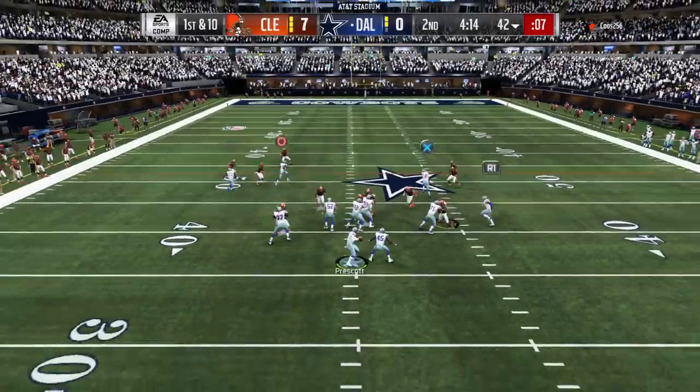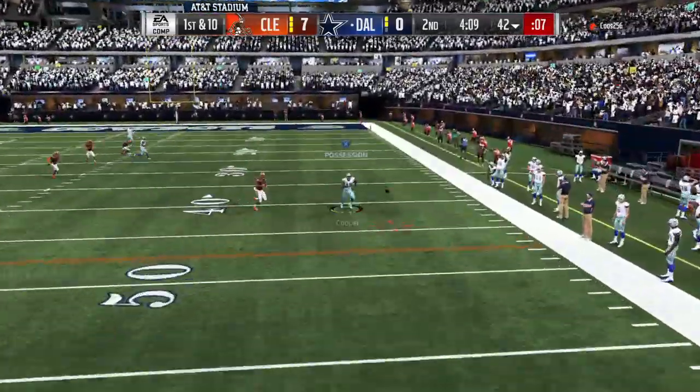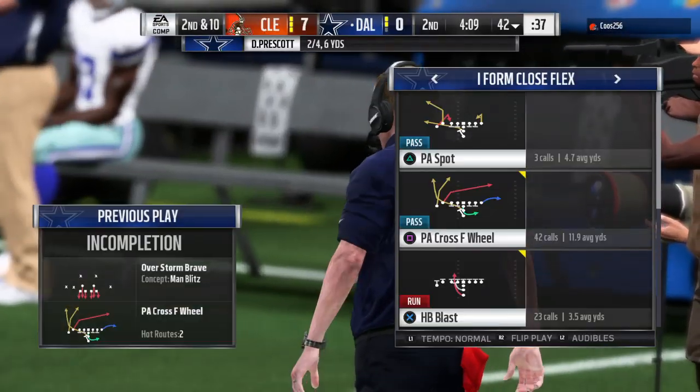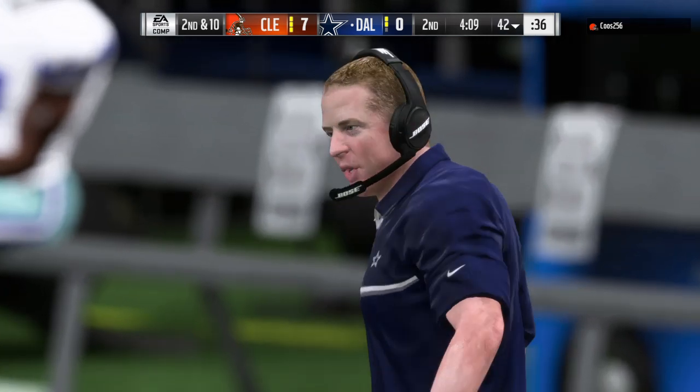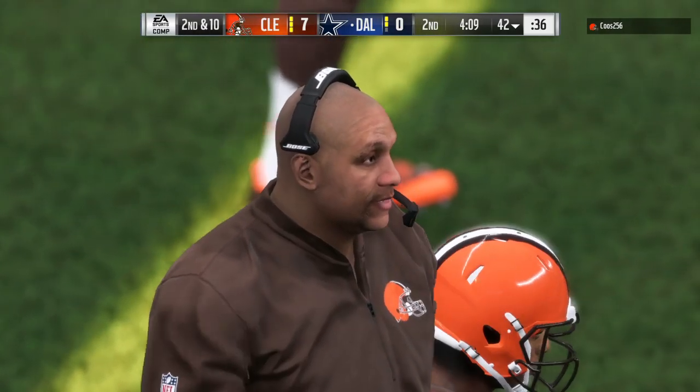46. First down, Prescott. Escaping the pressure right. And he whips that one incomplete there. Amari Cooper, the intended target. And it's second down. Had an open man that time, but ended up putting a little too much heat on it, don't you think, partner?